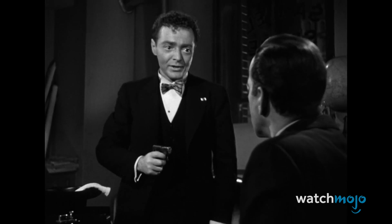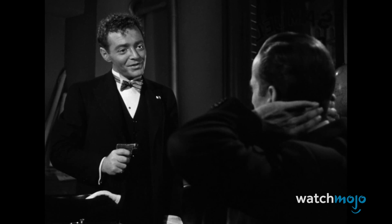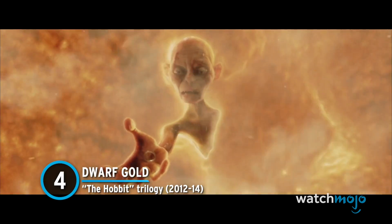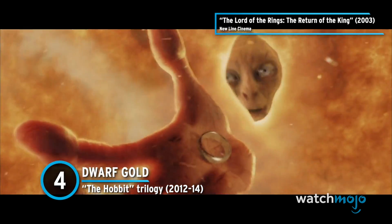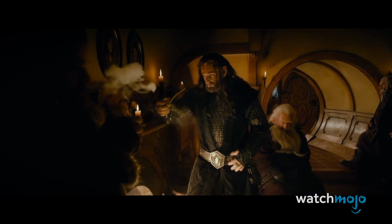In his time. Like the characters, we can't help but get wrapped up in the drama and the curiosity. Number 4. Dwarf Gold, the Hobbit trilogy. The main goal of The Lord of the Rings is to destroy the One Ring. The main goal of The Hobbit is to find some dwarf gold.